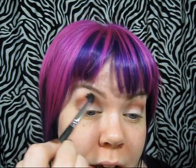Got more product if you need to. And then blend it out. These shadows blend really easily, so it's a really pleasant application.